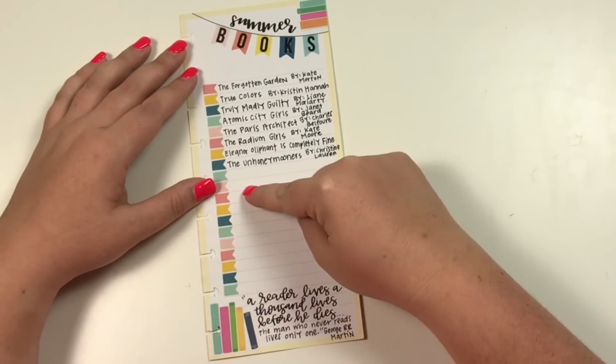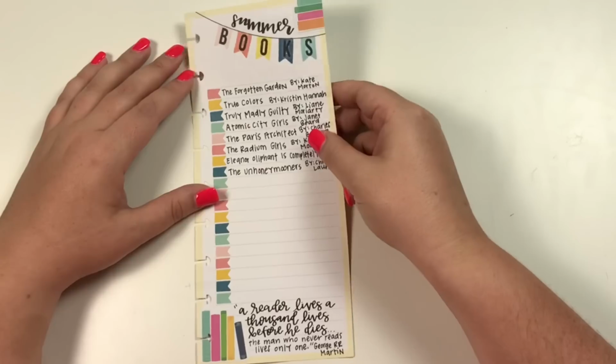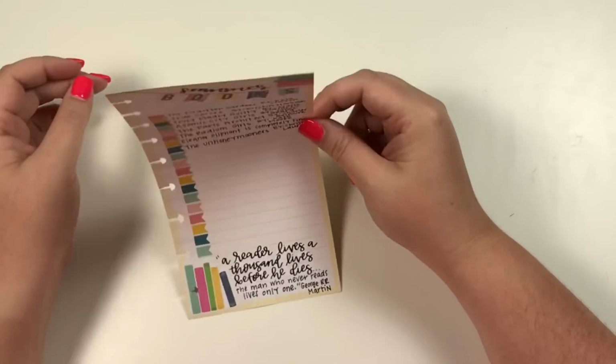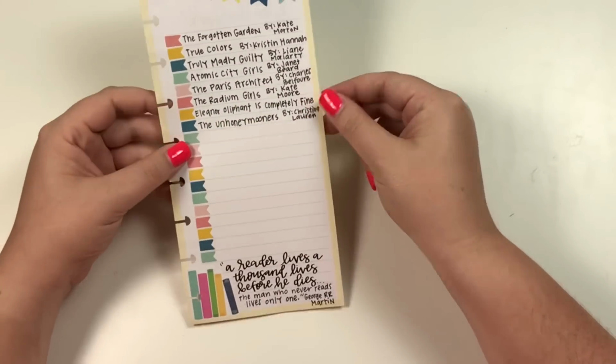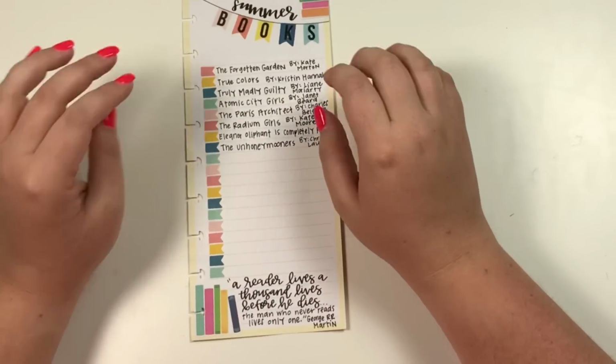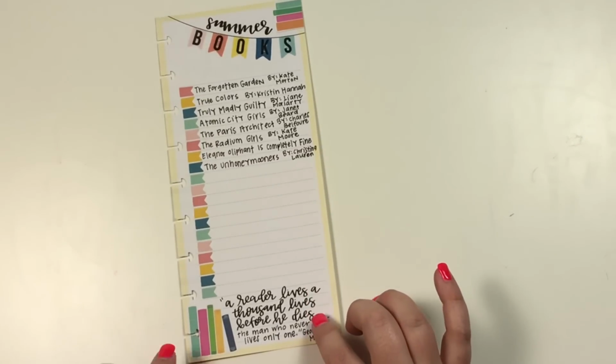So if you have any book recommendations, definitely write them down or put them in the comments. The great thing about this half sheet is I can pull it out and take it with me to the library or the bookstore when I need to get new books. So I love it. I think it turned out really cute.